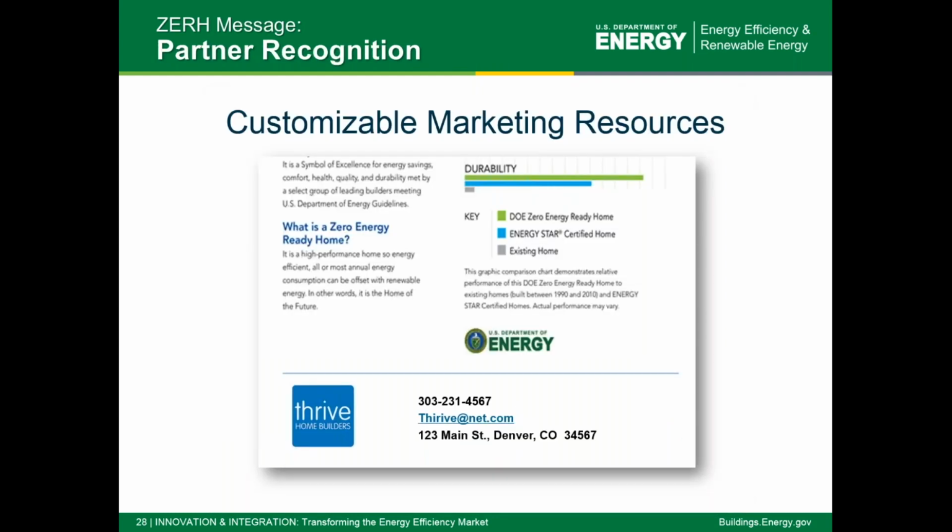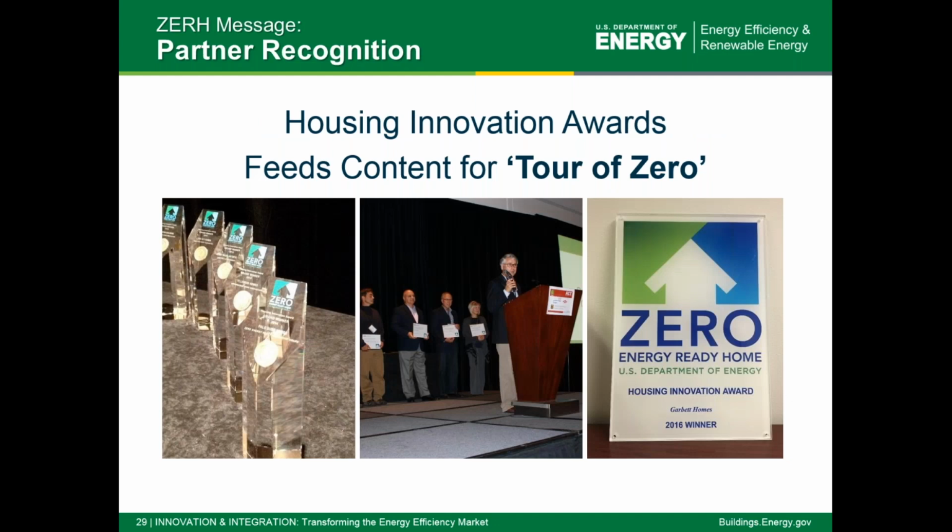Partner recognition is provided by first making all of our marketing resources customizable: brochures, fact sheets, virtually everything we do. The builders can put their logo and their contact information on the marketing resources. Additionally, and most significantly, partner recognition is provided with the Housing Innovation Awards each year. They recognize about 25 to 27 builders for doing outstanding work. Among those, 5 builders will be grand winners, but each builder who wins the award, their homes go into the Tour of Zero that we just mentioned, and that's how we populate and every year increase the number of homes in the Tour of Zero.